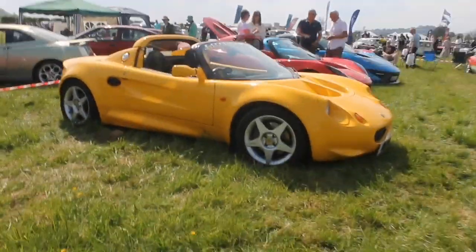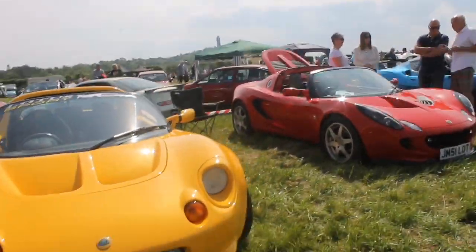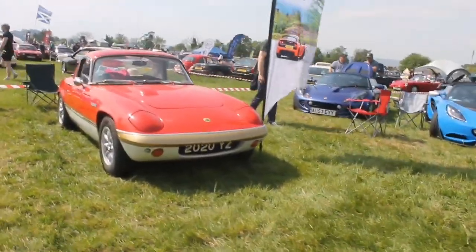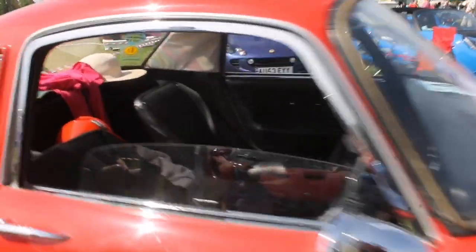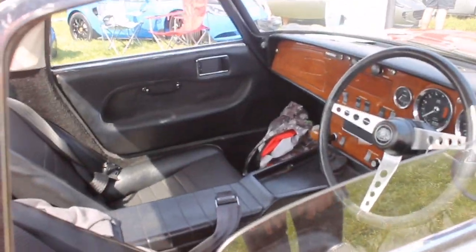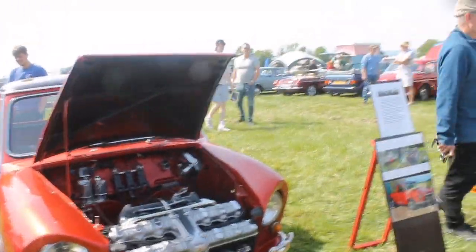Here we are now, the Lotus section. The 1999 Lotus Elise. And we've got the original Lotus Elan. See how low this is. Literally sitting on the floor. Talk about exposed radiators.